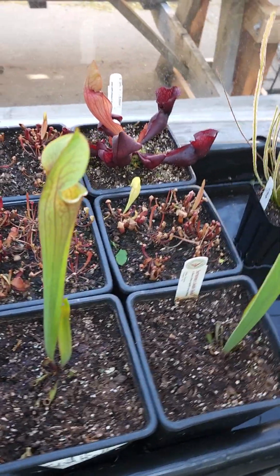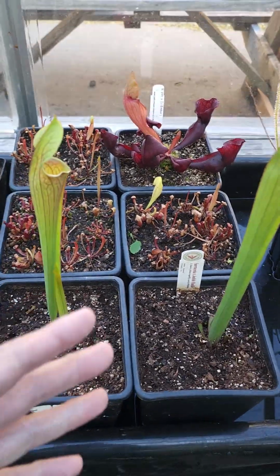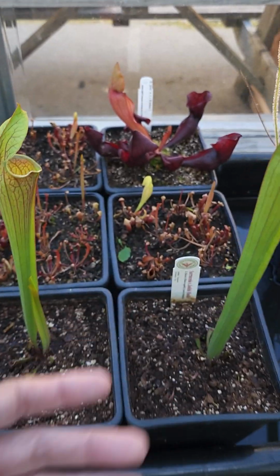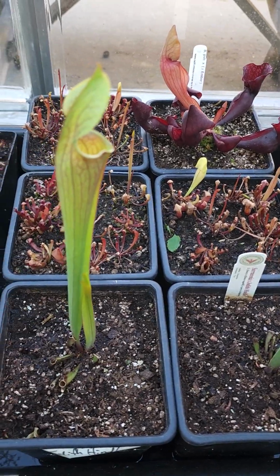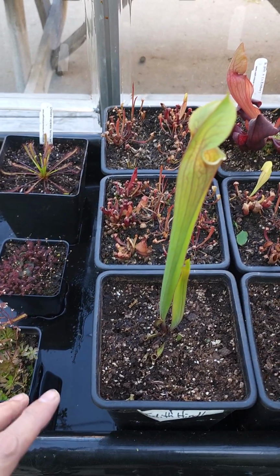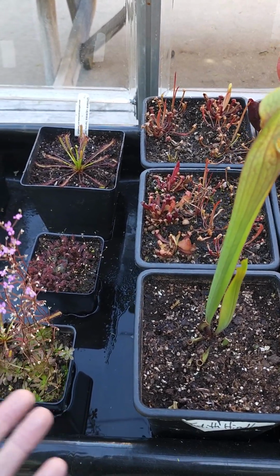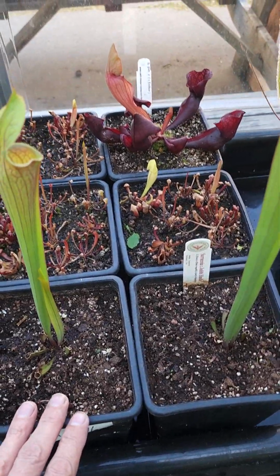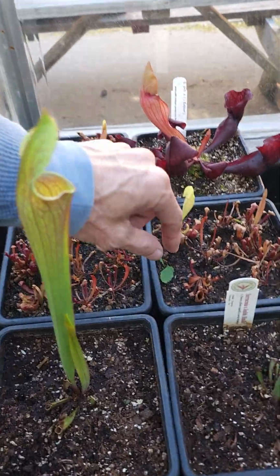I think last year I made a comment that the traps weren't as big as I'd want them, or rhizomes weren't as big. I think it was because these plants were just sitting in too much water, especially when, you know, it would be 100 degrees for a couple weeks. So anaerobic conditions, I think, is what set me off last year.